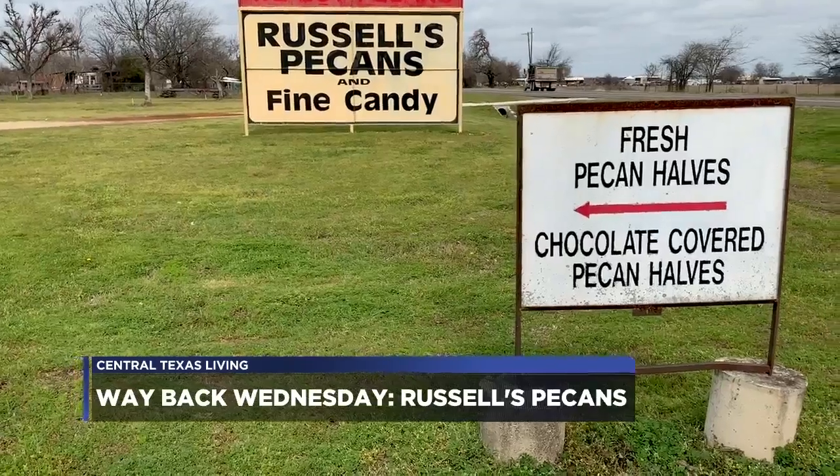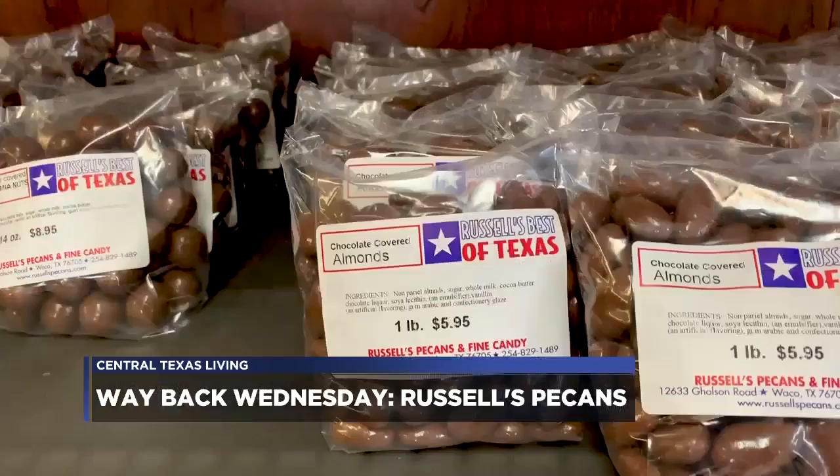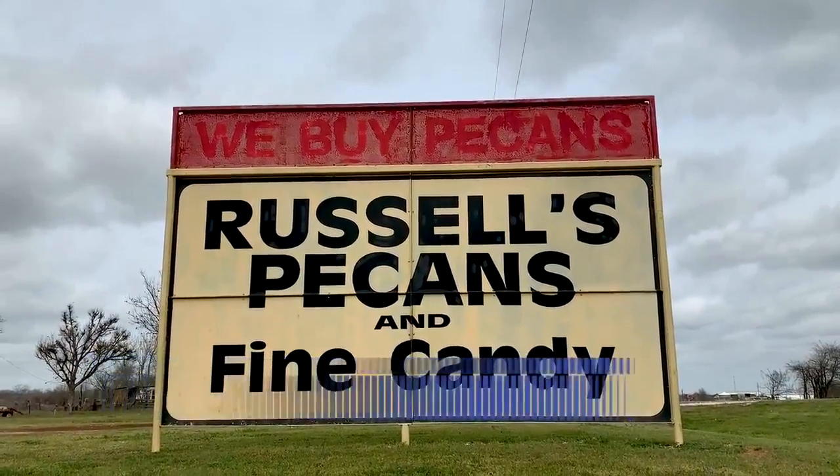That's when our retail store starts. We'll harvest pecans, we'll start shelling pecans, we'll have all of our candy, and we'll run full time for about 4 months. Then we'll start right back over and do it again.